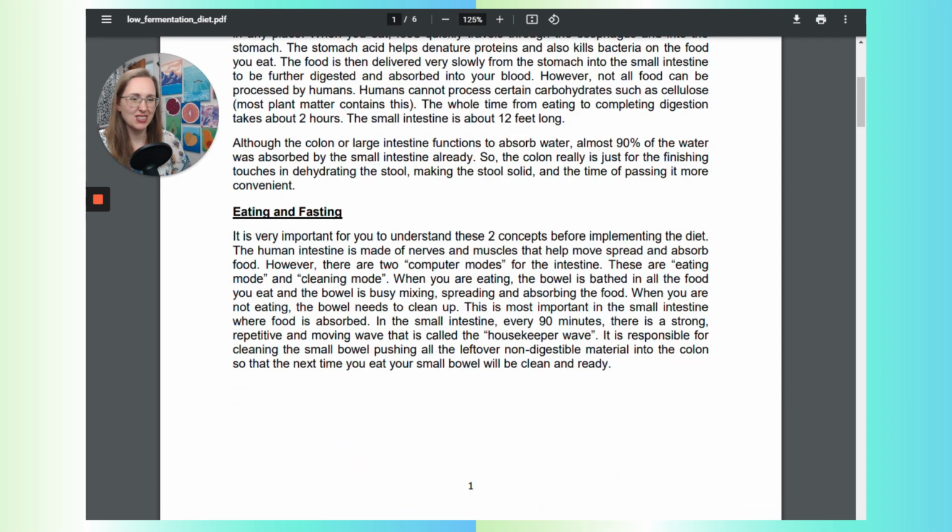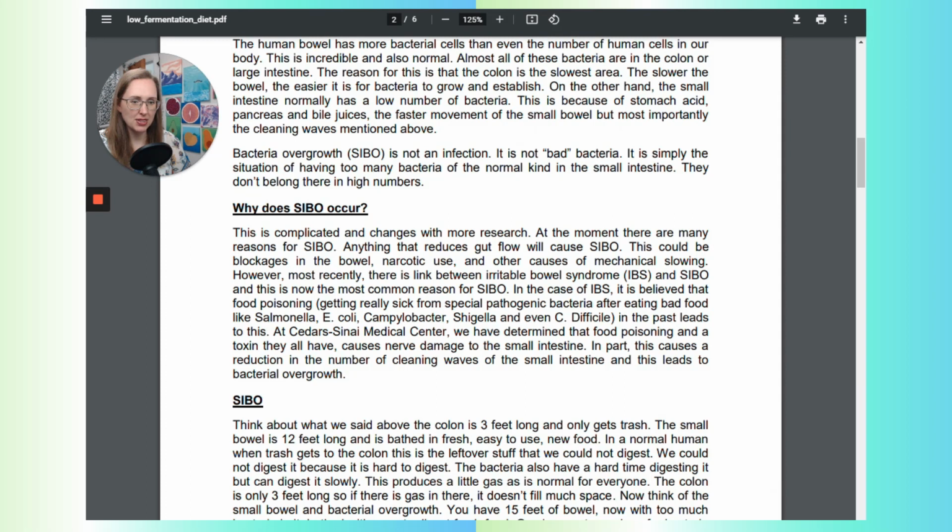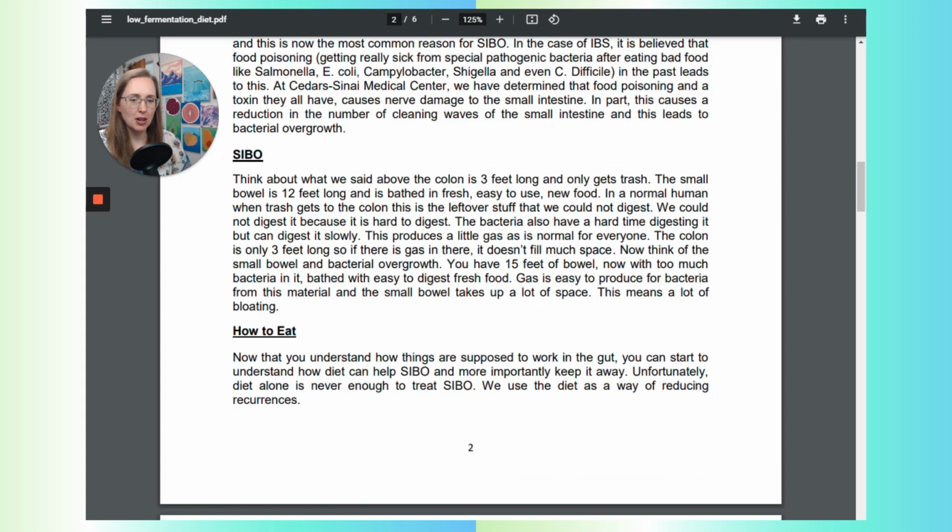This is sort of funny. It's somewhere on here. Let's see. Where is it? All right. This amuses me. I think it maybe paints a little bit of an icky picture, but it is what it is. Think about what we said above. The colon is 3 feet long and only gets trash. The small bowel is 12 feet long and is bathed in fresh, easy-to-use new food.